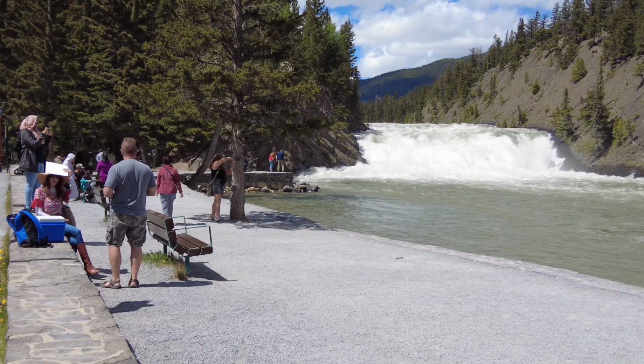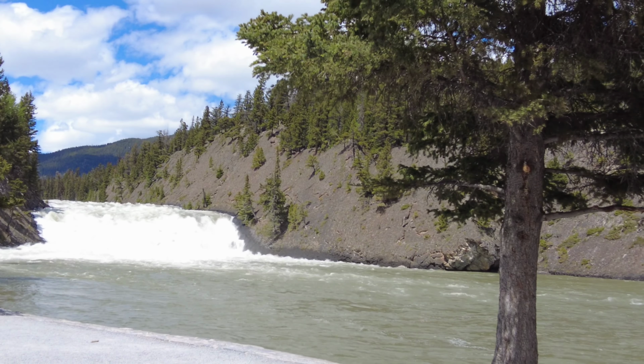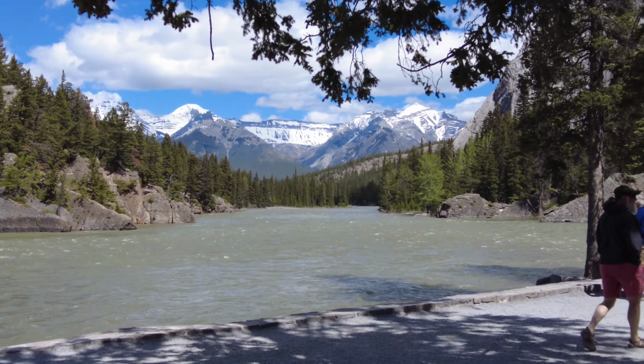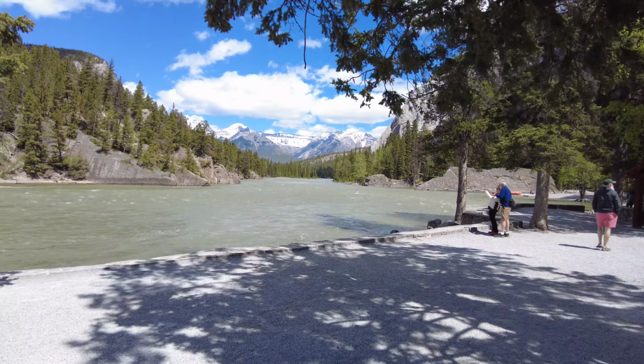So this is the Bow Falls viewpoint, and this location is perfect for someone who's looking to sightsee and not hike, because parking is fairly close by, and so you can just park, have a quick look, and then move on to your next destination.